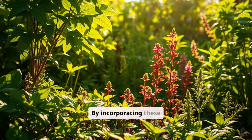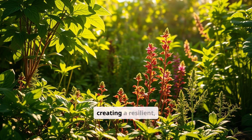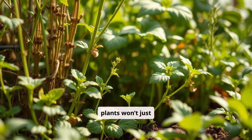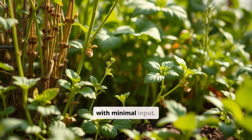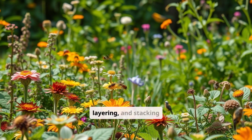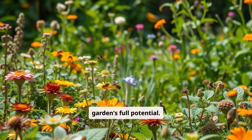By incorporating these advanced strategies, you shift from just gardening to creating a resilient, regenerative ecosystem. Your plants won't just survive, they'll thrive with minimal input. Embrace the power of guild planting, food forest layering, and stacking functions to unlock your garden's full potential.